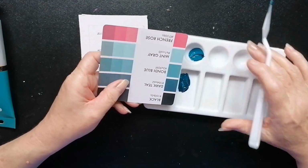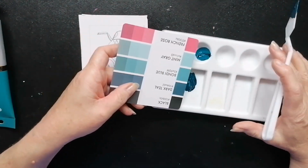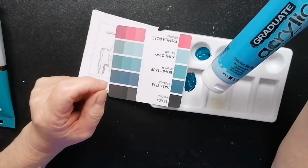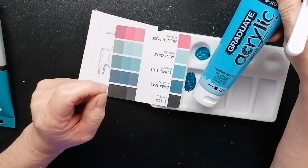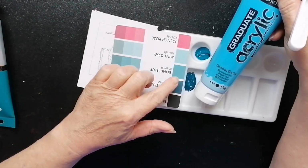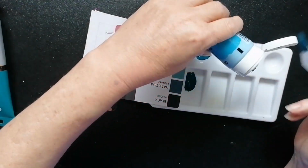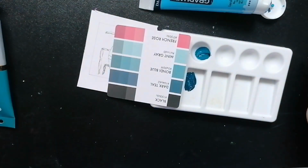Oh, yeah. That'll do. Right, now this Bondi blue. I've got cerulean blue hue. And I'm thinking that maybe with a bit of green in it, strangely. Let's have a look, see what we can do. Right, hang on. Let me clear this one off first.